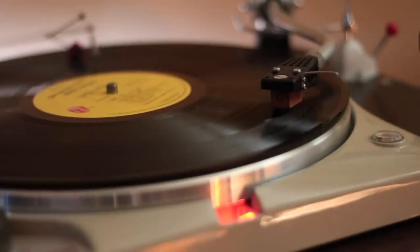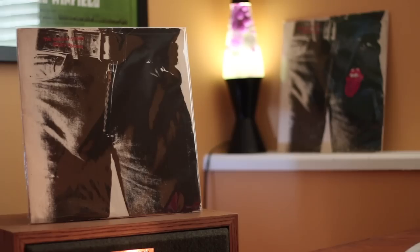This one was really, really clean. I think this is a PR pressing. Here's another one with hype sticker. Yeah. You know, this is a fantastic record. Wild Horses, my very favorite Rolling Stones song, Can't You Hear Me Knockin'. What an epic track. If you don't have Sticky Fingers, you should definitely get it. Look at this freaking hype sticker. That is so cool. Saw that, $4, had to get it.